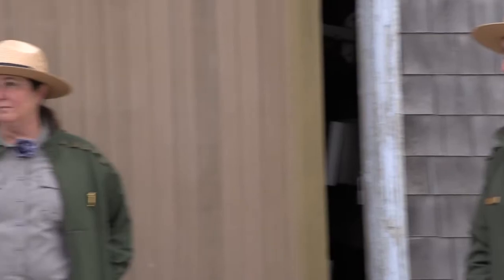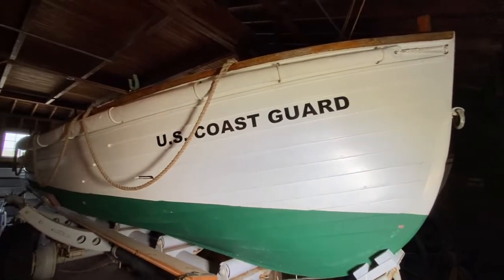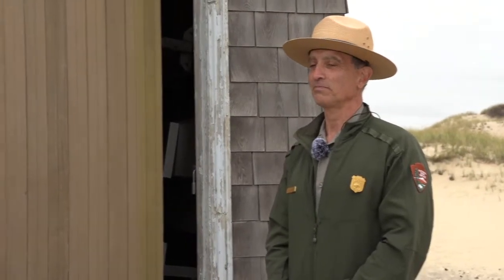Well, I did some research that the Coast Guard was actually in the 1700s, right? So why wasn't the Coast Guard here? Do you know that? It's a name thing. The early lifesavers were the Life-Saving Service, and then the name changed to the United States Coast Guard in 1915. Okay, so they were the precursors. Yeah, that's very cool.